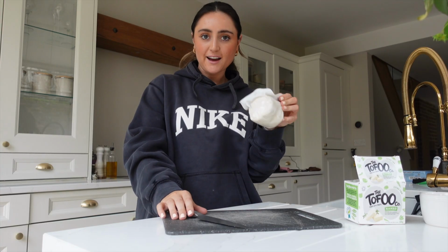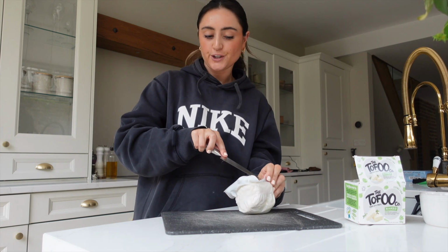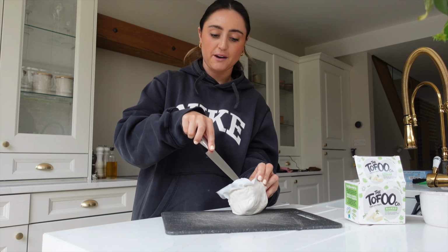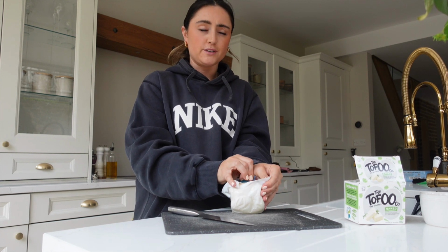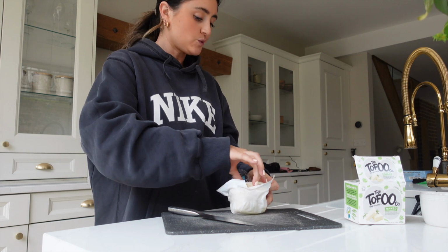So personally, I think a block serves 2. It could serve 3 if you wanted to do a really small portion. But I use a whole block for me for 2 days, or if I'm making it for Elliot, then just 1 day.